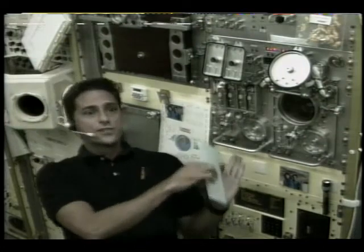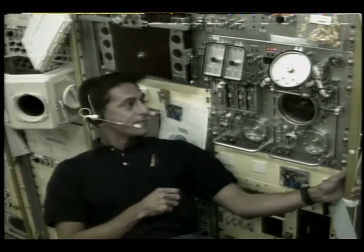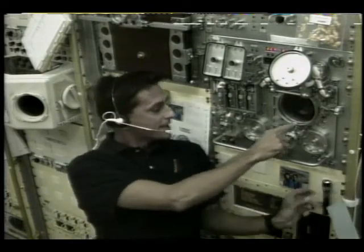Besides the astronewts here, we have another tank with fish in it called Medaka. And these are small killifish. They're about the size of guppies. And we have 4 in there, 2 males and 2 females. And in this experiment, we're interested in the mating behavior of the Medaka fish here. And then on the fish package, we have goldfish.